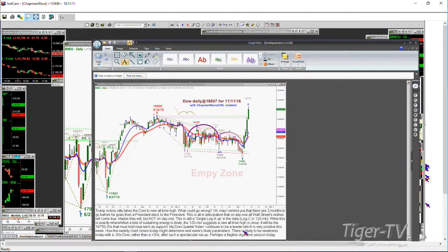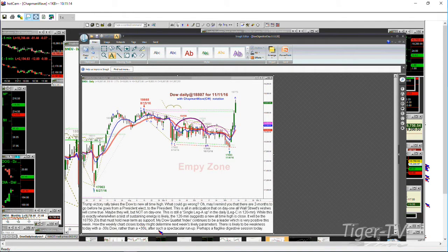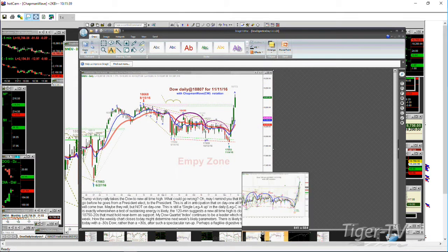And then I give a whole bunch of discussion here, and my thinking is we should see weakness today with a minus 30s rather than a plus 30s at the close. And after such a spectacular run-up, perhaps we'll start making a flag-like digestive session. All right, that's one of the charts. Then the 120-minute chart, which was right. Can I find it now? 120-minute chart, right. That's the one we're looking at.